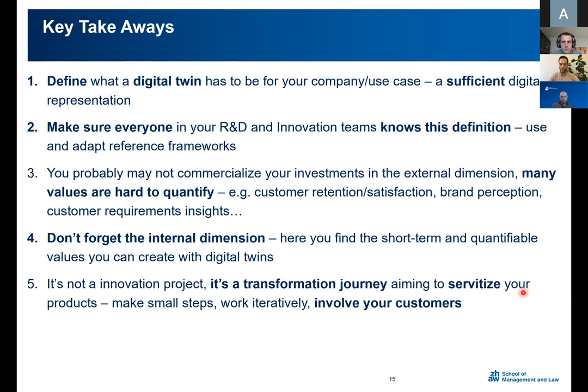So make small steps, work iteratively, and also involve your customers. Co-create. Don't think that you can develop your product until it's perfect, and then you go out, you roll it out in the market, and you will have a lot of success. That's not how it works. Seek pilot customers, make a minimum viable product, test it, co-create it with your customers. Often you just gain the insights that you need to make the perfect product when you already installed some of the minimum viable products or some prototypes in the market.